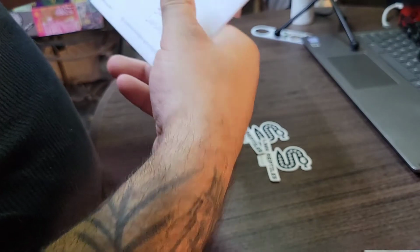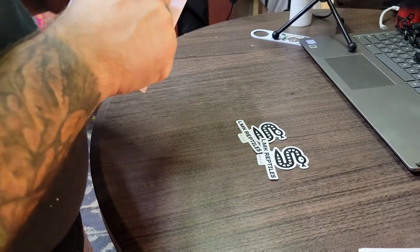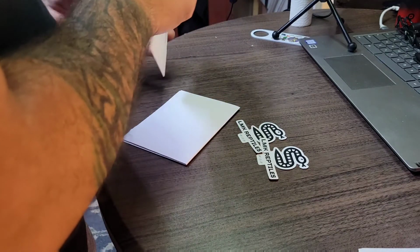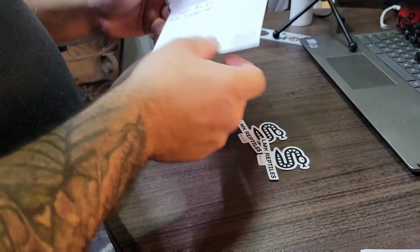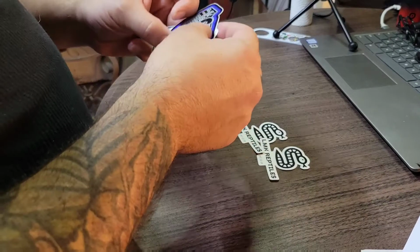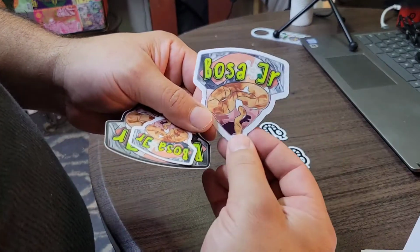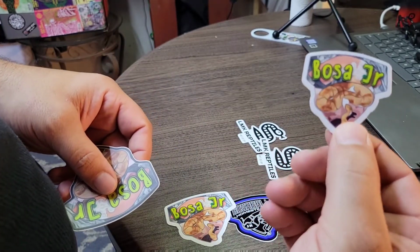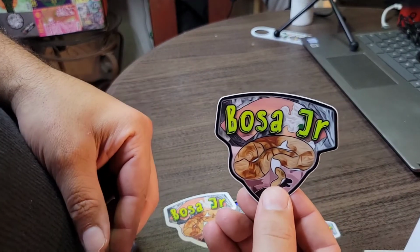Then we got another one. You guys can see, it's Bosa Jr. Whoop whoop. Thank you for all the support you show me, Bosa Jr. Okay, then we got Bosa Jr. Ooh, little one. I like the little ones that take up space. It's good, fill in the gaps.